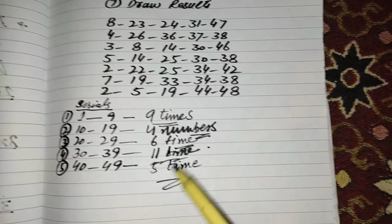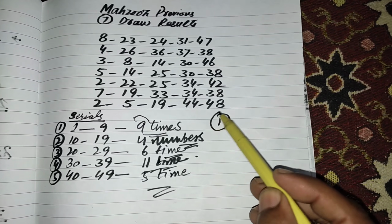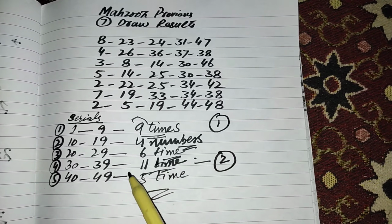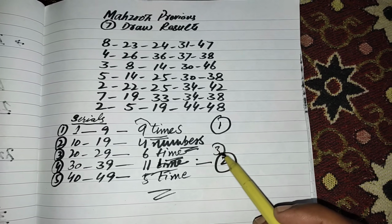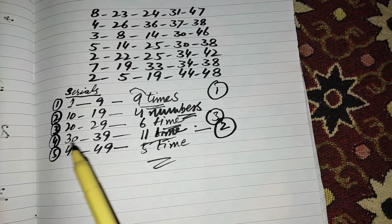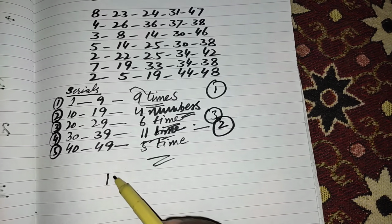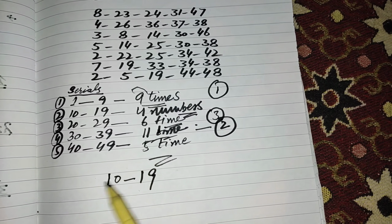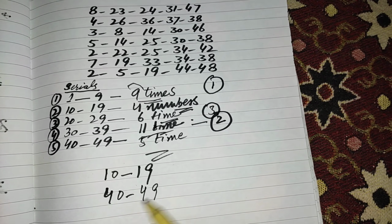Now see the maximum numbers. Number 1 is 1 to 9, number 2 is 30 to 39, and number 3 is 6 times, that is 20 to 29. Now we will see which serials the least numbers came from, that is 10 to 19 and 40 to 49. 5 times numbers came from 40 to 49.